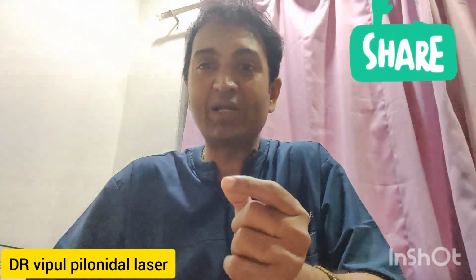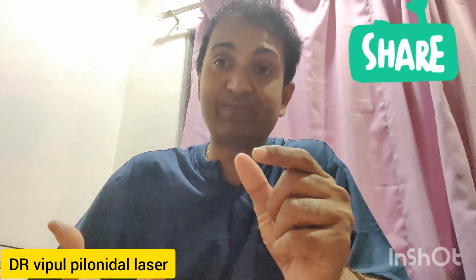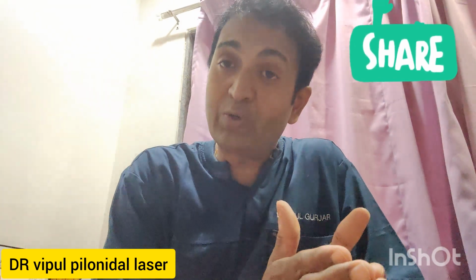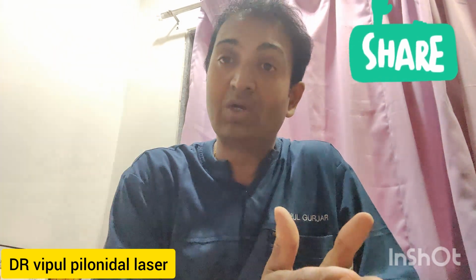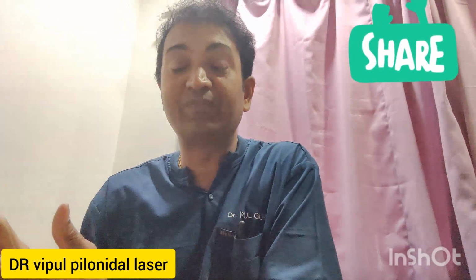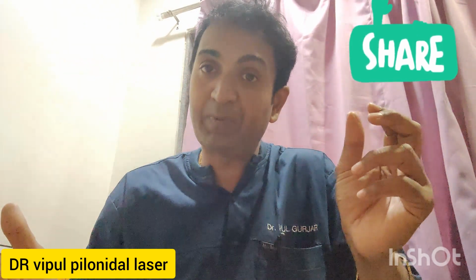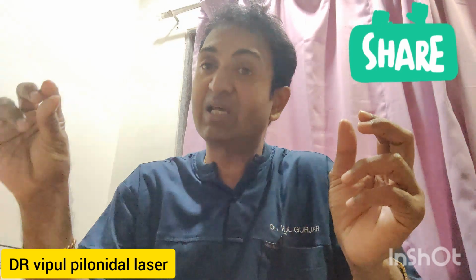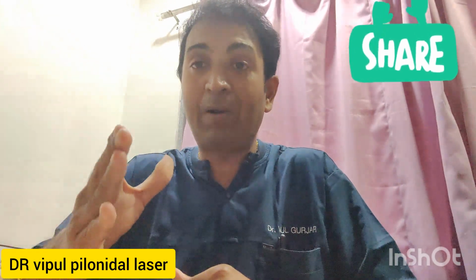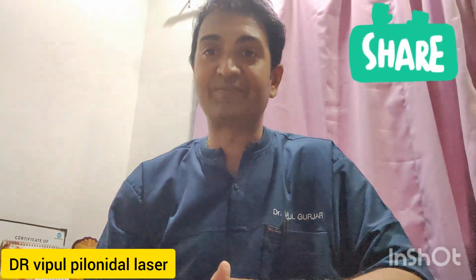Because the external opening is very small, 1 or 2 millimeter size, like a discharging sinus. Sometimes there will be a pilonidal cavity only, or sometimes there will be a pilonidal fistula. That means there is the external pus discharging opening, as well as a second opening in the gluteal cleft. This is a pilonidal fistula. We are missing that thing.